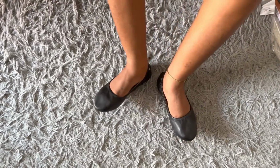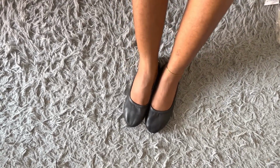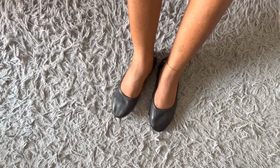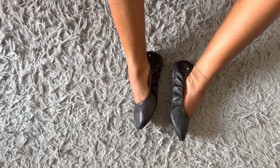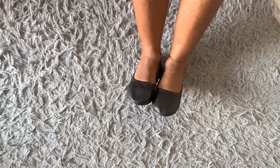I can't remember the last time I wore flat heels, or flat shoes rather. Did I just say flat heels? Maybe 2019, after my final year of prep. I honestly can't remember the last time I wore flats, but I like this. It's comfy, it's simple, it's something I can wear anywhere, to the office, to school, on a date. Can I wear it on a date? I don't know. Yeah, it's something I'll be wearing more and more. And that's it, guys. It's foldable, and I like the inside.